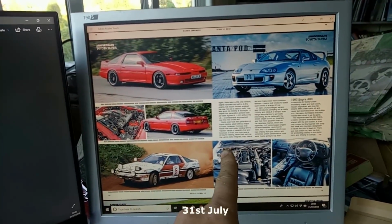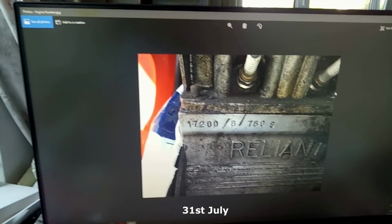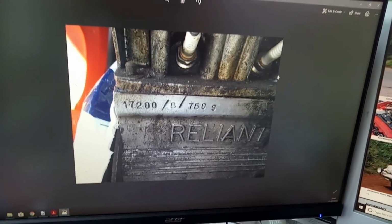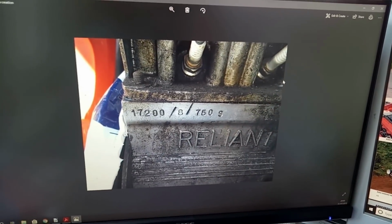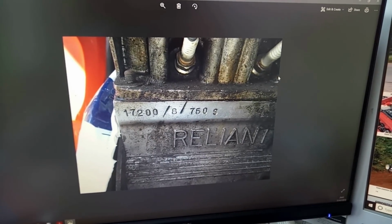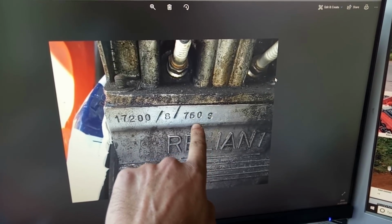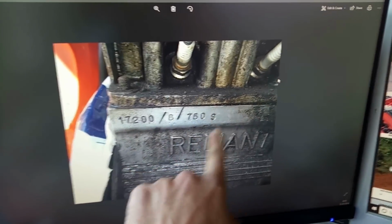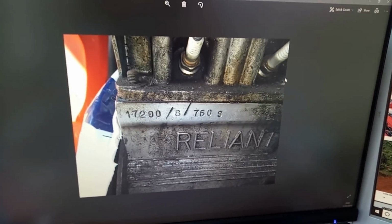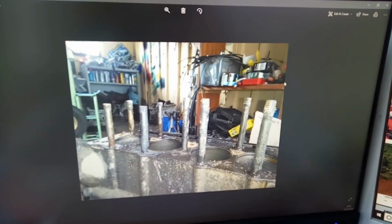I'm meant to be proofing this feature about Toyota Supras for Retro Japanese magazine, but I've been sent some disturbing pictures, and I thought I'd share them with you via the medium of video. So this is the Reliant Fox's engine, which is with a chap called Adam in the Reliant Owners Club. And the first thing you'll notice is this 750, and the 8 confirms it. That's a 750cc engine, which is 100cc smaller than what this car should have. So that's not great for a start.